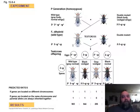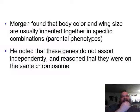But, and here's the big but, Morgan was able to show that they would get all four, but not in the 1-to-1. They didn't get the 1-1-0-0. What they got, 5-5-1-1. Definitely not a Mendelian ratio. They tried this with other genes they thought of as linked, and the numbers were not the same. The ratios would be slightly different, but they would always end up with some small percentage that were not the parental phenotype. Seemed to be a mix somewhere between the two.